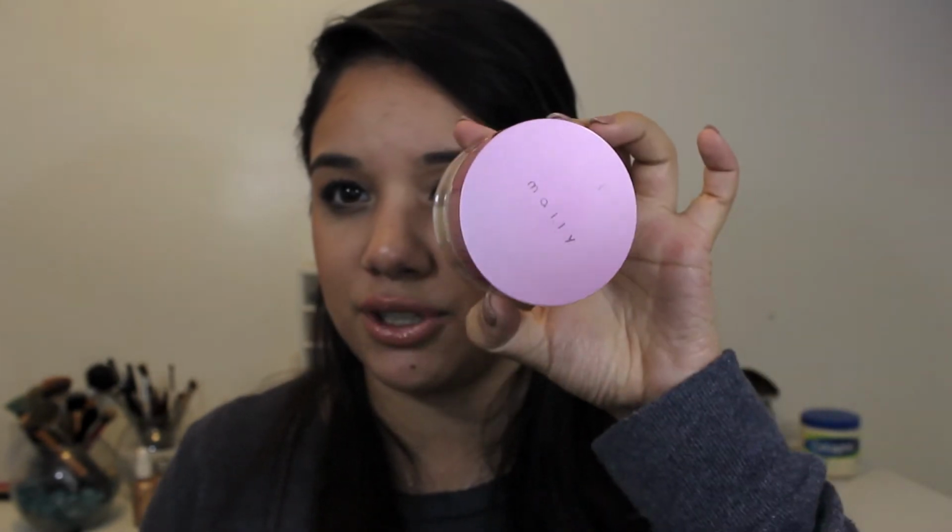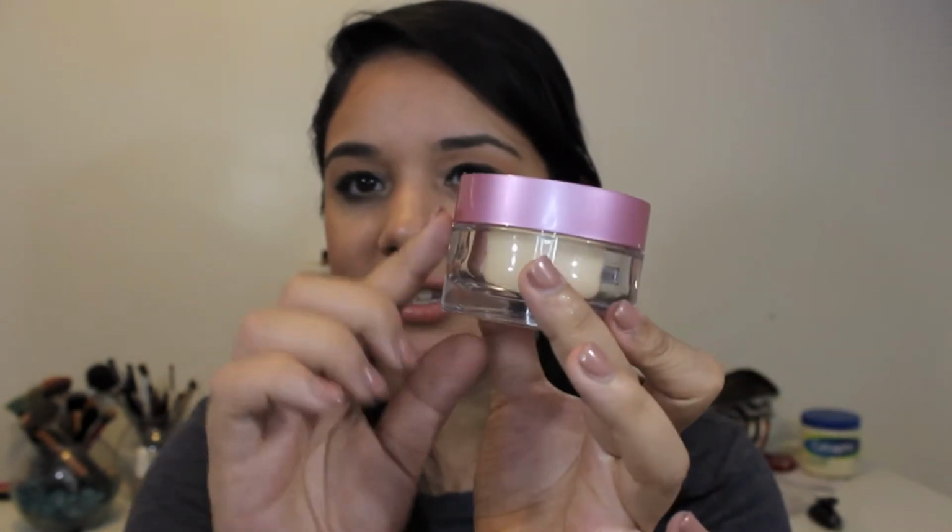I think the packaging was just really nice. I kind of hate this type sometimes though, because it looks like you get a lot more product than you do. But I think a little bit really goes a long way with this product. So I'm really excited for this face primer, and it goes on so silky smooth, so hopefully that'll help my foundation glide on even nicer.